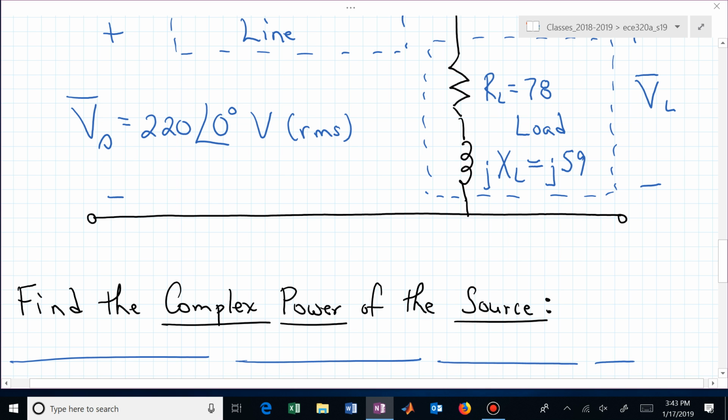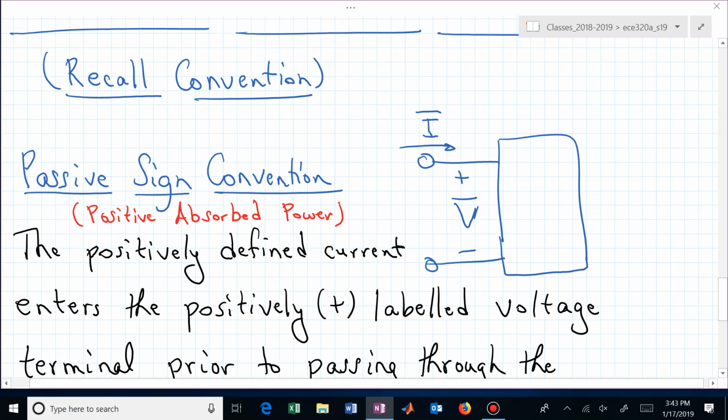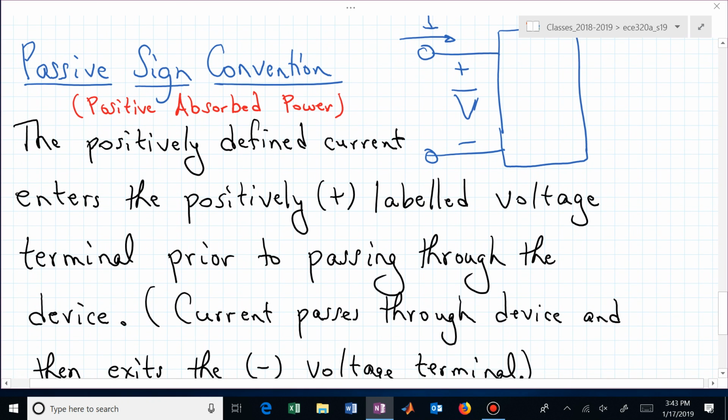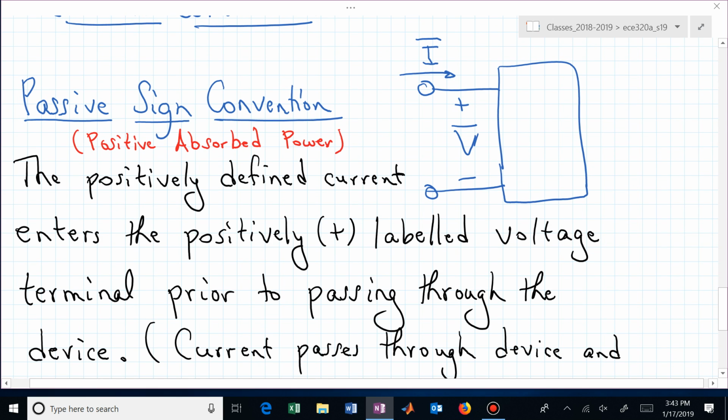But before we do that, let's just remind ourselves about the passive sign convention. You shouldn't have to write this down. I just want you to understand it, because you'll have access to these notes. In a minute, we'll slow down, and then you can start putting pen or pencil to paper. You can do it now if you want, but I would say listen now and just make sure you understand what we're talking about.